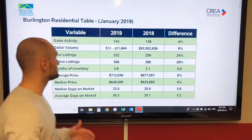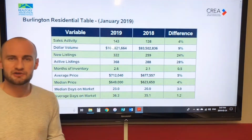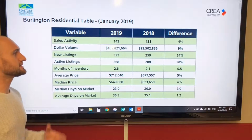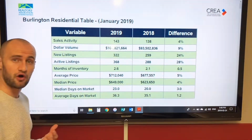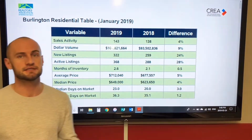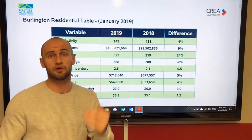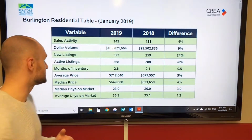What we saw in Burlington, where sales activity was up slightly, 4%. We saw more buyers coming out a little bit and making some purchases in January. New listings went up a lot, so a lot of new homes coming on the market, up 24%, which will help give some supply to those buyers. Months of inventory, 2.6. We're seeing it kind of slowly creep up, which is good. I think around 3 to 4 months of inventory is a good, healthy market for both buyers and sellers.